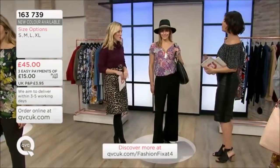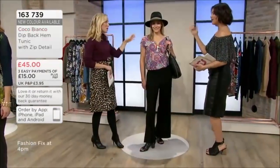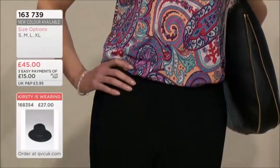And right now we are on the Coco Bianco top on outfit 4 that we have for Kirsty. Pierosini again. Love it. But we've changed the colour up slightly. So it's a slightly more muted charcoal colour. Beautiful detailing around the Lily Multi.